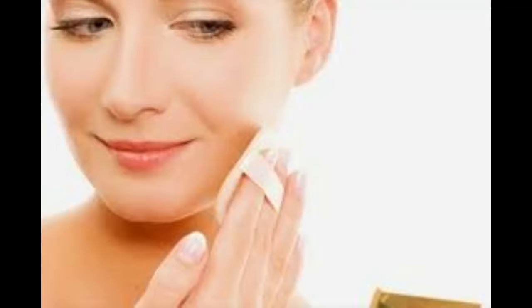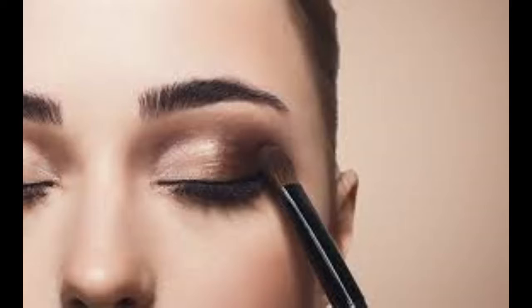Fifth, cover with powder until it looks fresher and covers the luster of the face. Sixth, just put eyeshadow on the eyelids. It's up to the style like what you want.